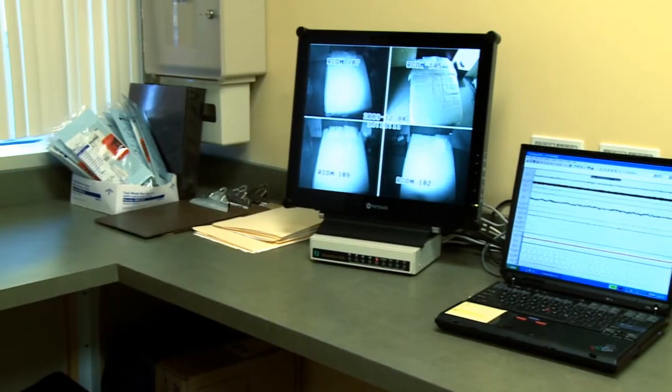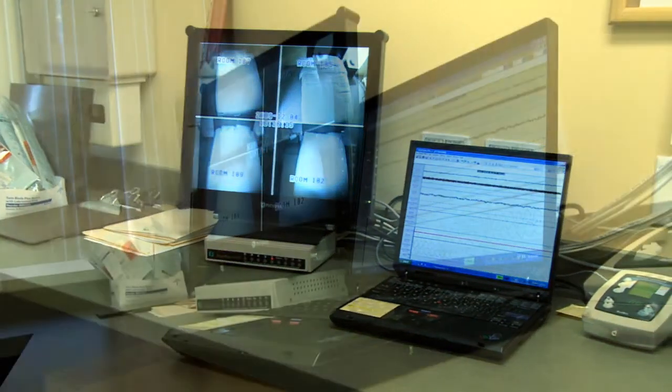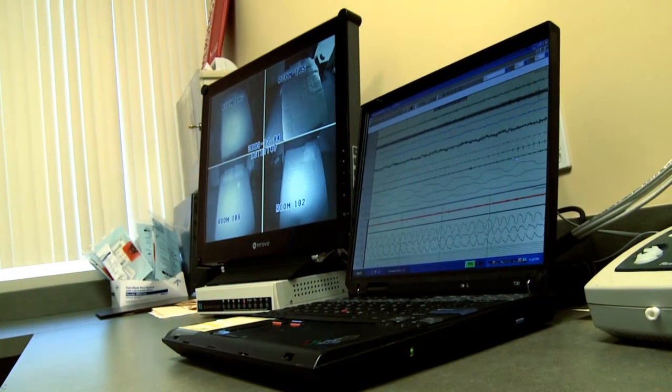The monitoring goes on through the night. There's a technician here for problems or to adjust any leads as they may come off during the night. Each patient at the sleep center is continually monitored throughout the night by a sleep technician here in the observation room. This room is just adjacent to each patient room. This is to ensure the safety and comfort of each patient as well as the integrity of the study.